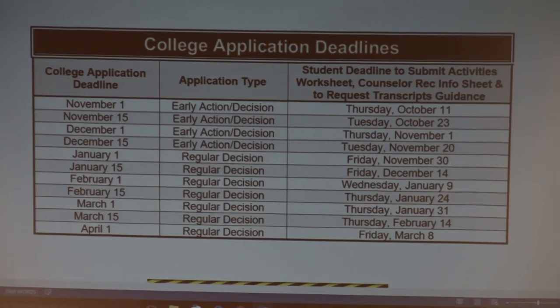We can be flexible with guidance as long as we have a heads up. We can tell the students, don't come to us the day before it's due to the college, or after the deadline. There's not a lot we can do. We can get it out, but it's going to be late. If you know you're struggling, you've got a lot going on, your team just made the playoffs in the fall season, and you're tied up with things, come and see us. We can always work something out.